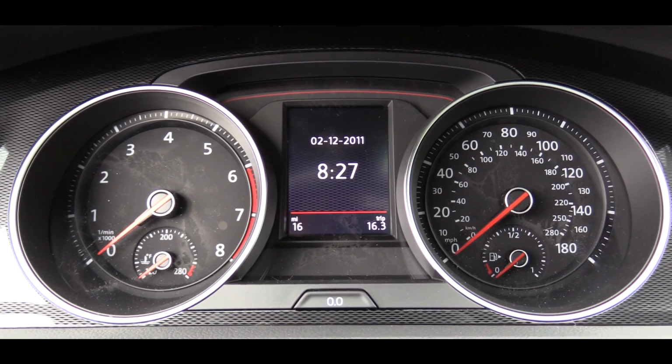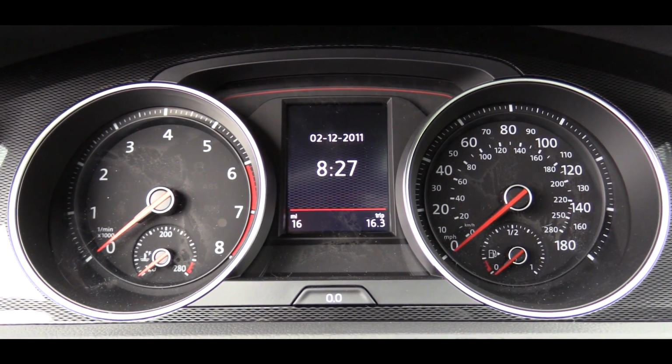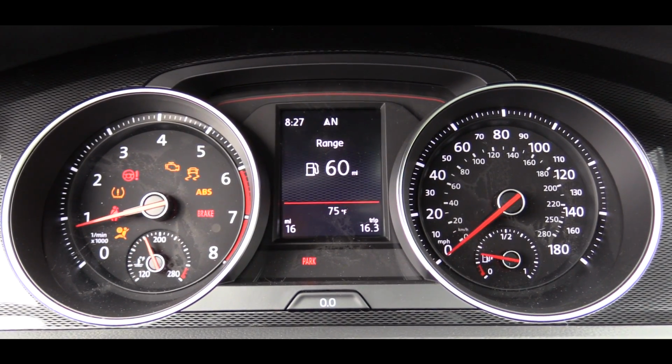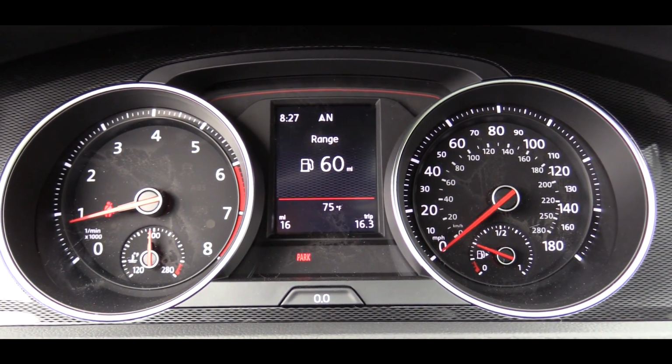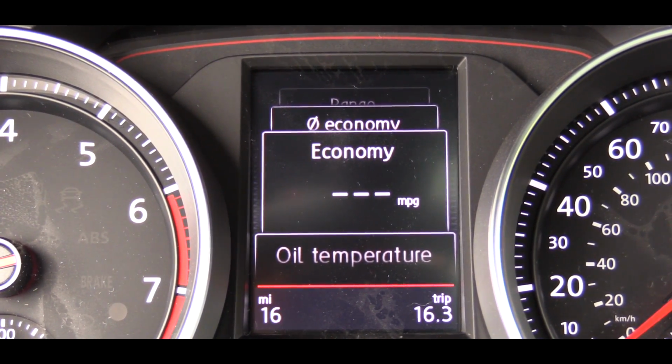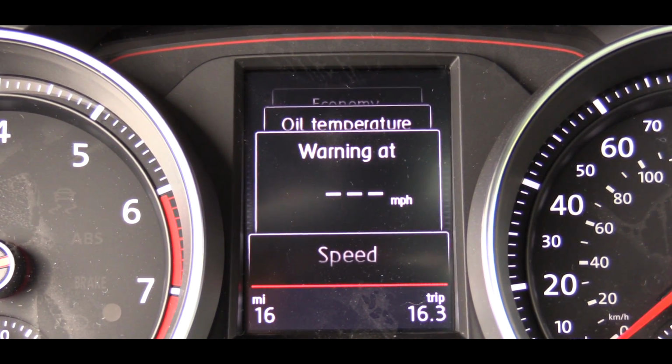Hit that engine start button, and then upon start, there is going to be that Volkswagen logo front and center between the speedometer and tachometer. Tachometer's on the left, speedometer's on the right. And of course, in the center, there's going to be a little digital display. There's a couple different things you could scroll through there. Of course, there's the digital speedometer. That's what I would leave it at.